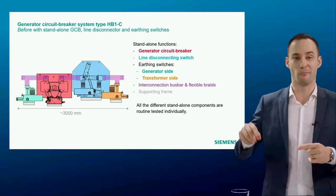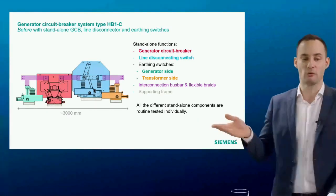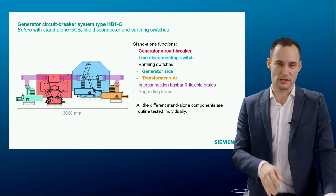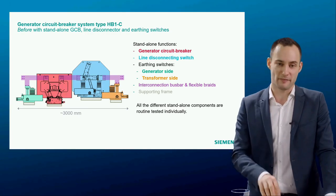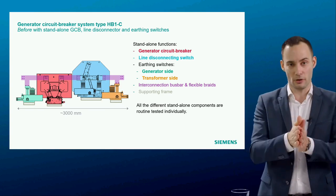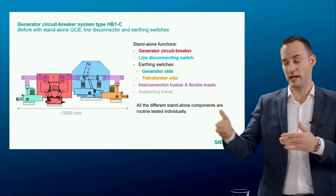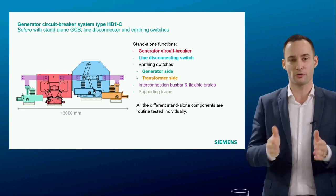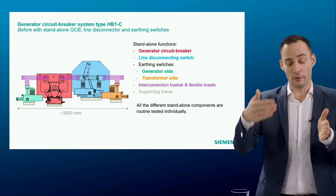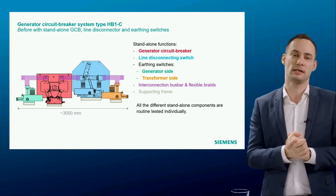Let's speak about main disconnectors or line disconnectors in line with your GCB, which allow a visual disconnection. Because when the GCB is open, whether you speak about minimum oil, air blast, vacuum or SF6, you cannot visually verify that the contacts within the arcing chamber are open. How can you prove to your maintenance team working on the generators that the contacts are physically open? One good way of doing this is to incorporate these line disconnectors in your main current path. That's the blue part we can see today on the slide.